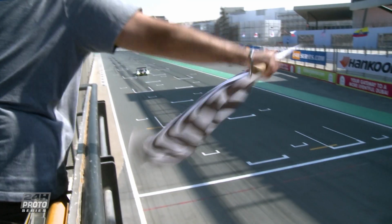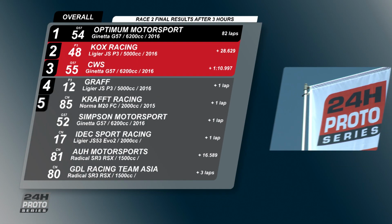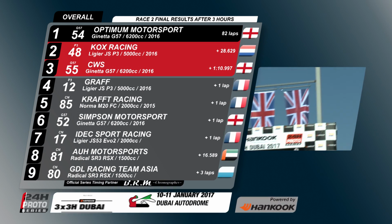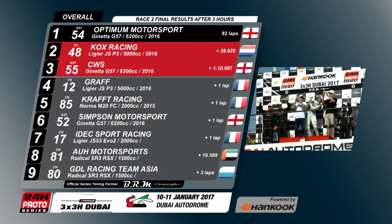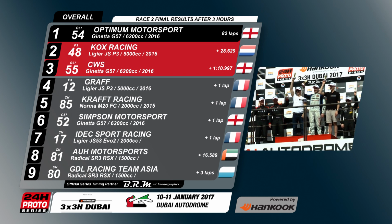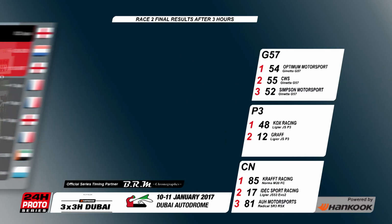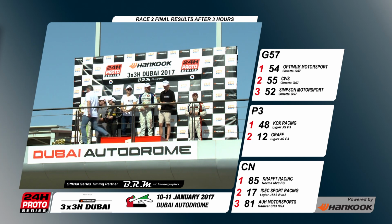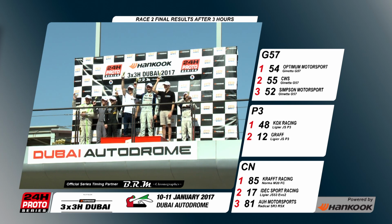It's a different looking result for race 2 than we saw in the first outing here in the 3x3 hours of Dubai. The race winner was the 54 Optimum G57, second for Cox Racing number 48 Ligier, and the CWS number 55 was third. That's another G57 Ginetta. In the classes, the G57 of Optimum and CWS claimed first and second in the G57 category. The Simpson Motorsport number 52 is third.